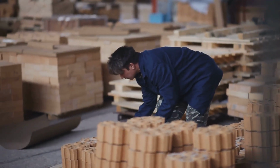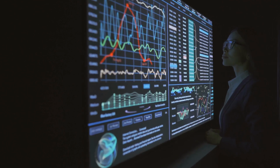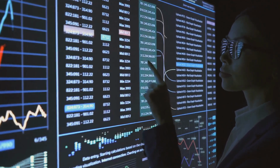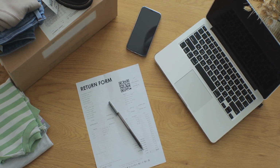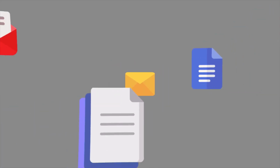Next week, add another layer. Connect your ad platform. Pull in the daily ad spend and clicks for your campaigns. Now you can start to see in one place how much you're spending to get the sales that are appearing on your sheet. The week after that, start tracking your returns manually in a new tab. Note the product, the reason for the return, and the date. You're not doing any complex analysis yet. You are simply building the asset.